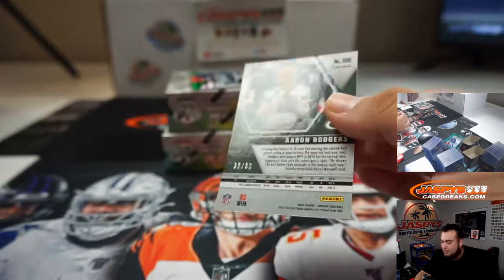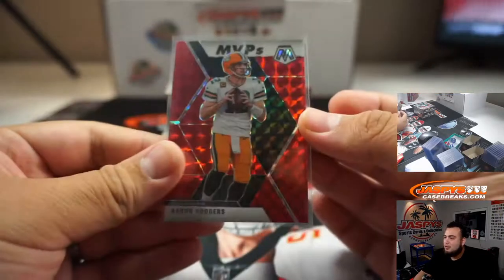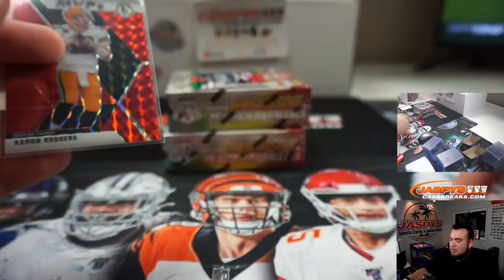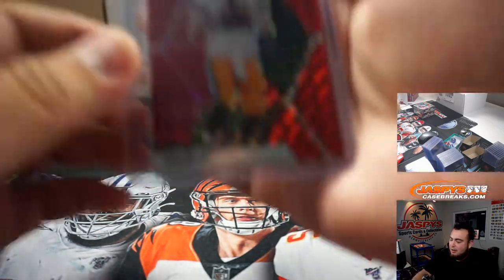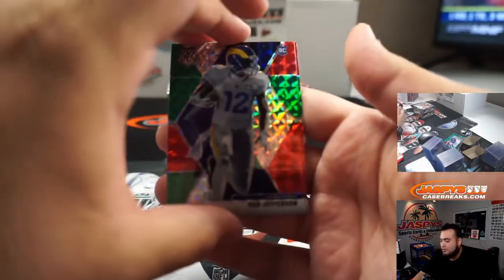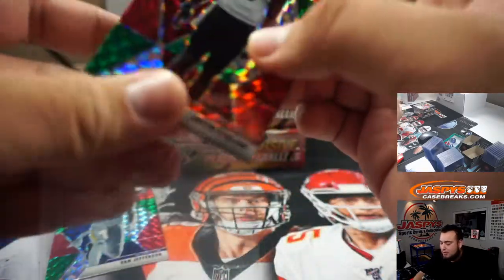Little Aaron Rodgers, 36 out of 80. He looked pretty good. MVPs. Well, that's what I mean, Corey. Yeah, they definitely need to get an O-line for him, and for just Daniel Jones in general. Javon Kinlaw and Van Jefferson. Those are legit the last two cards in the last box.